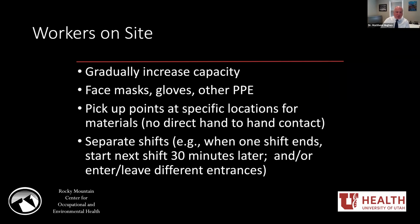But if everybody was going in the same direction, you can maintain that 6-foot buffer. So I think as a community, we need to pay more attention to ways where we can change our habits and try to protect that barrier. And one of those other points would be during shift changes.